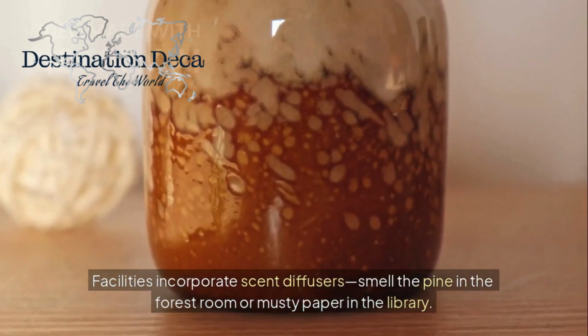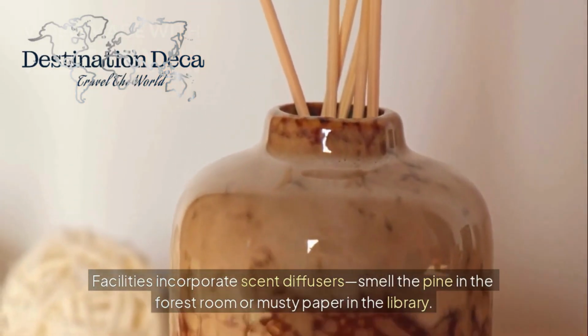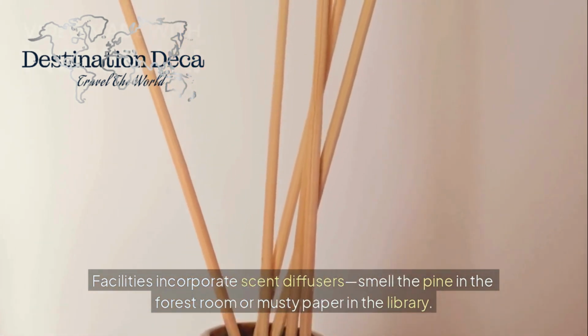Fun fact: facilities incorporate scent diffusers. Smell the pine in the forest room or musty paper in the library.